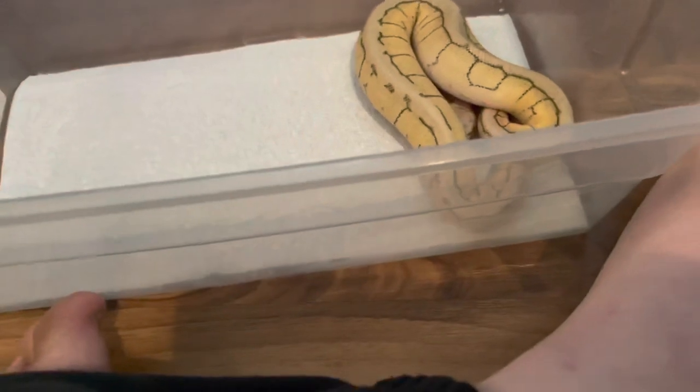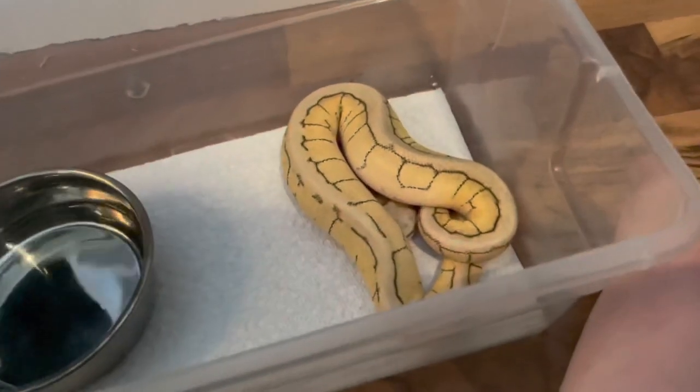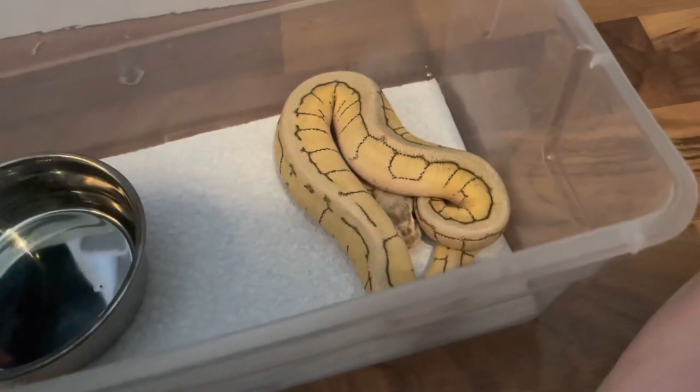What are you doing? Ooh. You almost squashed her. Come on, pay attention. He tried to set the water jug on top of the snake. Poor girl. Look at her. She looks so traumatized. I'm just kidding.